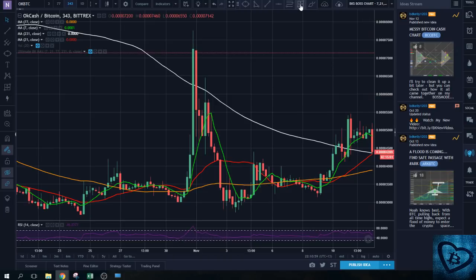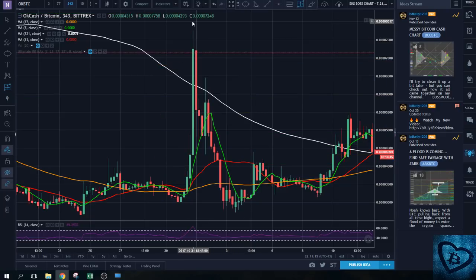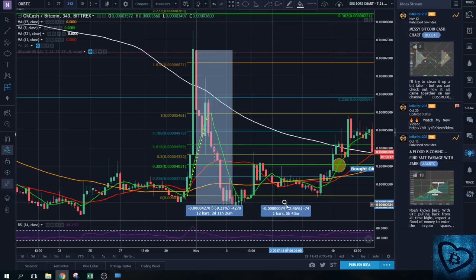If we check our chart, this was on the first, so the next day, OK Cash went down 60%. Now, if I had held on to my coins, I would have lost significantly. But then again, if I bought around here, then I probably would have only lost about 5%. So again, these trades were made like this because of the white downtrend, which when that is occurring, it's a bit difficult to tell what it's going to do. Now, let's continue. Sorry.